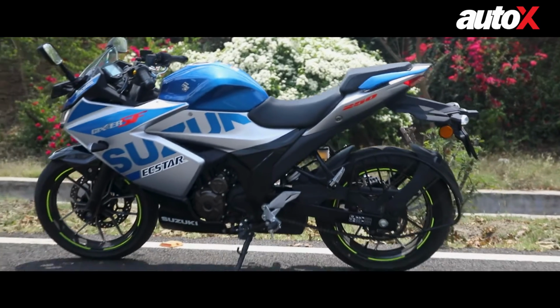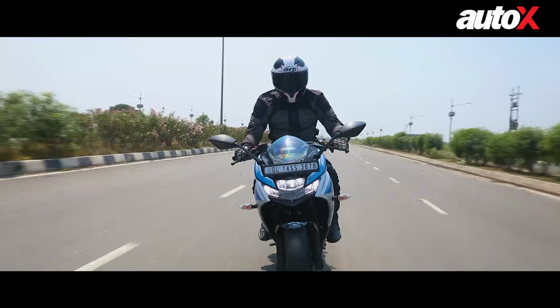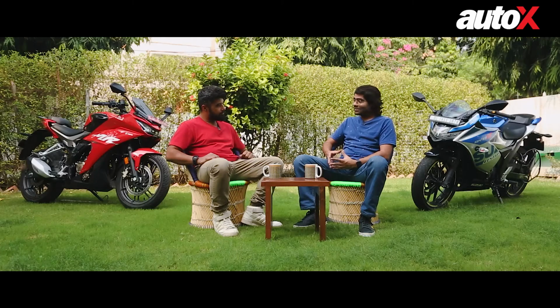It's not a long term, but I have ridden this motorcycle before, and I honestly believe if you're looking for a low displacement sport touring motorcycle, the SF 250 has no real rival, and I'm going to convince Karan about the same thing. And if you have no patience whatsoever, there's a hint. So let's get started.